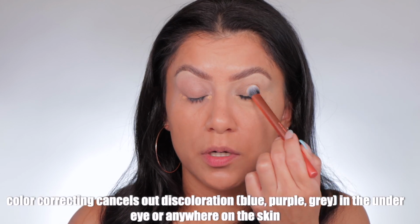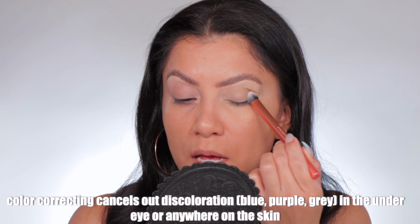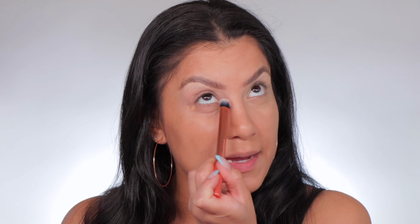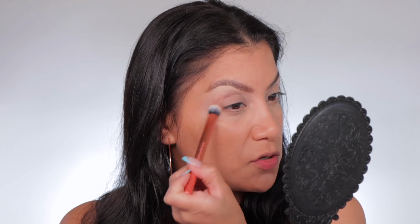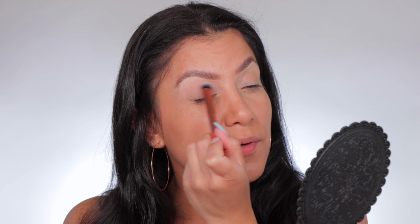And the point of correctors, they're to correct the darkness that you have before you add concealer. That way you can work with a pretty blank canvas. Because if you go straight with concealer and you have a lot of darkness, it can create a gray cast over wherever darkness you're trying to conceal, which is why corrector does that job. And then when you conceal, you're literally just hitting it on top of that already color corrected area.